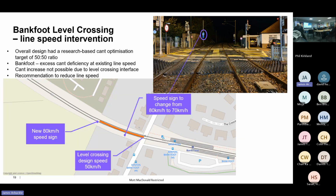So the last bit of design that I'd like to call attention to is at Bankfoot. So overall, as James mentioned earlier, we were looking at maintenance liability. And one of the design types we used to achieve this was working to a 50-50 cant ratio. And that was a research-based target based on findings that it's better for wheel wear and for rolling contact fatigue.